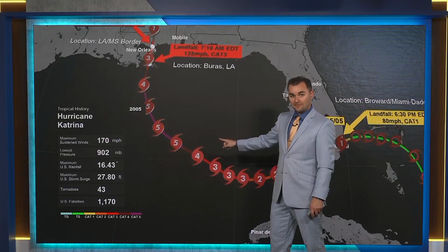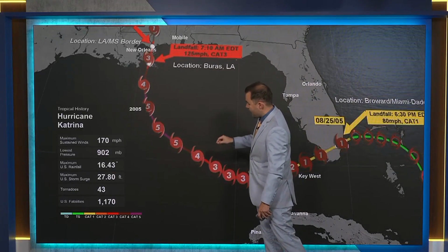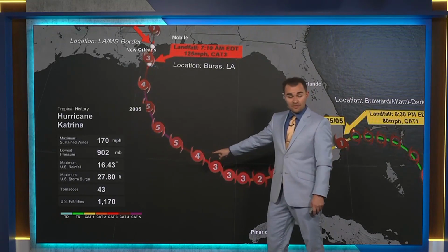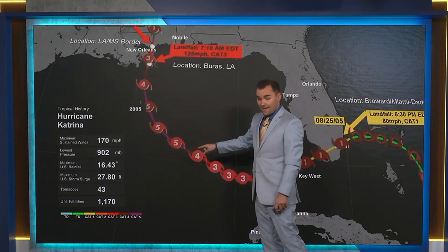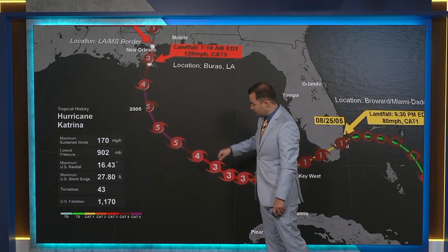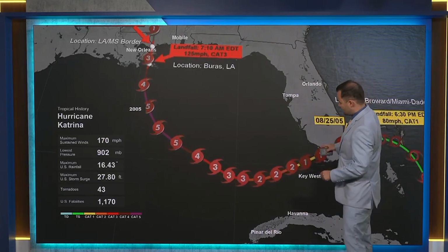And that was the biggest thing that we did see as a result from Hurricane Katrina, was very high storm surge. Tornadic activity from this hurricane, we ended up seeing 43 tornadoes, and this was unfortunately a very deadly hurricane. The fatalities, 1,170. So let's look at some of the stats from Hurricane Katrina.